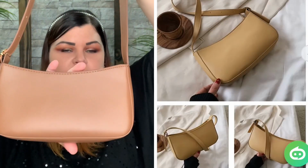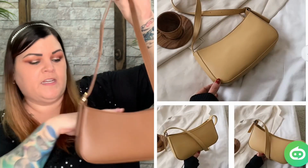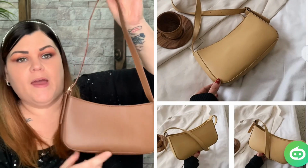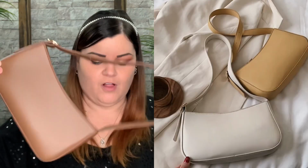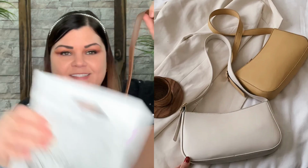So it's super cute. Again, it's really small, but that is really neat, and this is an example of some of the bags that they do have. They have several different types, colors, styles, all of that. And that's really cool that, like I said, it comes in a little duster bag. Okay, so now let's go through these products right here.